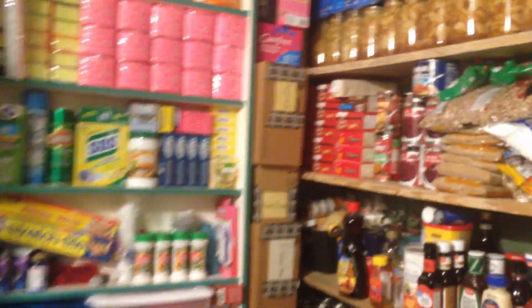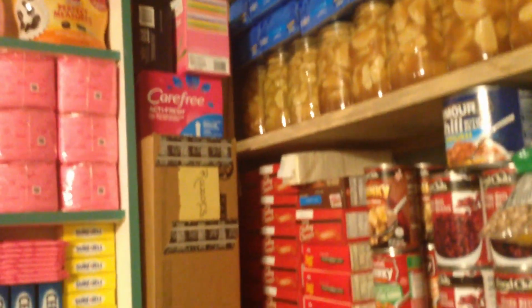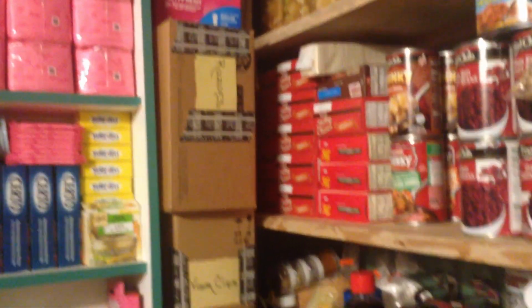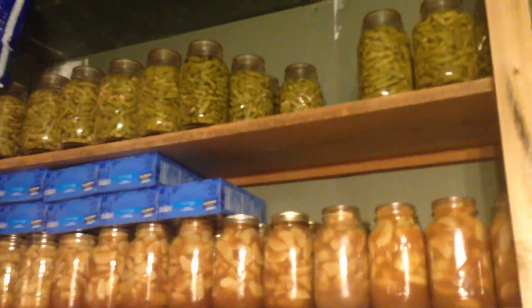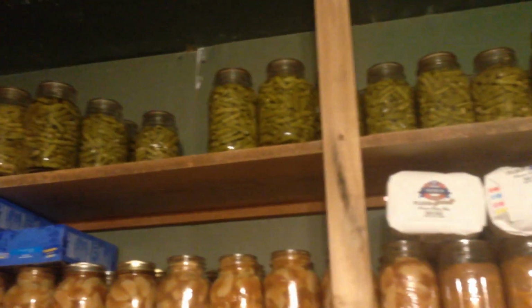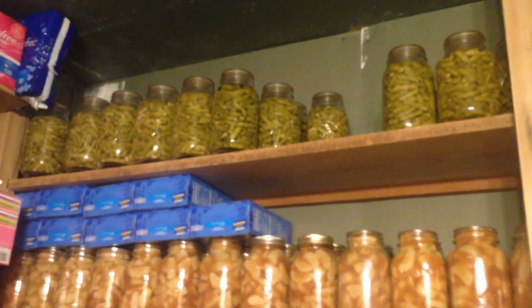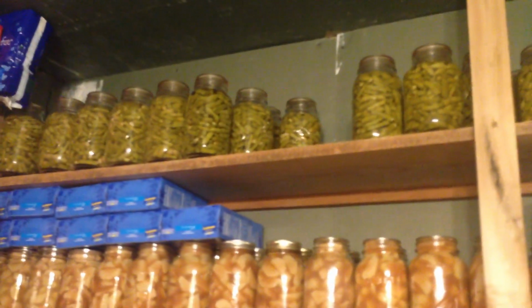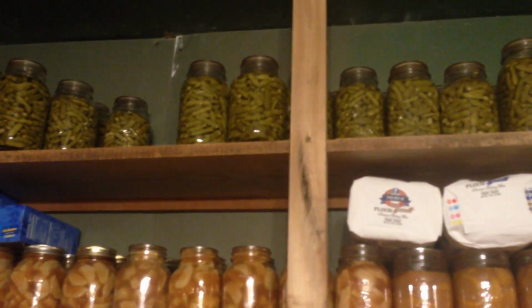Now over here on this is mostly my food. In the corner actually I have more feminine products, a box of razors, some visor clips, inserts, and so on. Up here on the top shelf I have canned green beans. I think I have 50 some quarts up there. Most of it is 3 jars deep. That is from our own garden, and yeah, we love those.